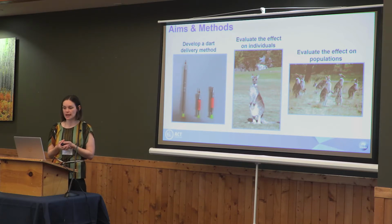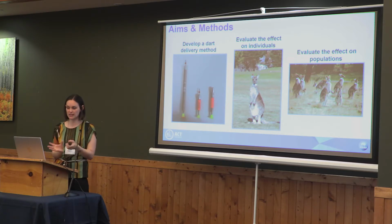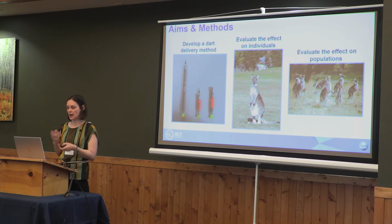What we're looking at doing is simply darting the vaccine straight into the animals. So we have 3 different stages in this project. Firstly, to develop a dart delivery method for delivering this to kangaroos, so looking at what's the best components for darting and marking the animals. The next part is to evaluate the effect of this method on the kangaroos and compare it to the standard hand-injected method. And then thirdly, evaluate the effect of delivering Gonacon on populations.